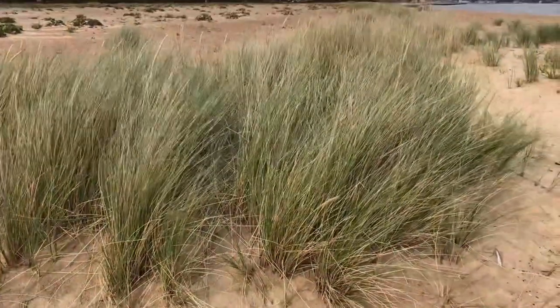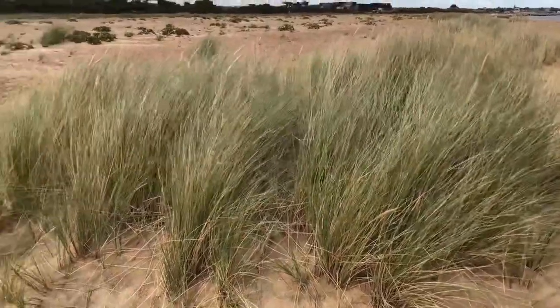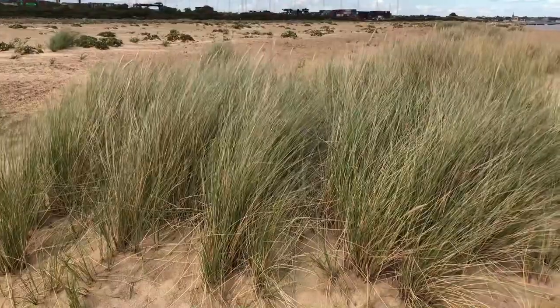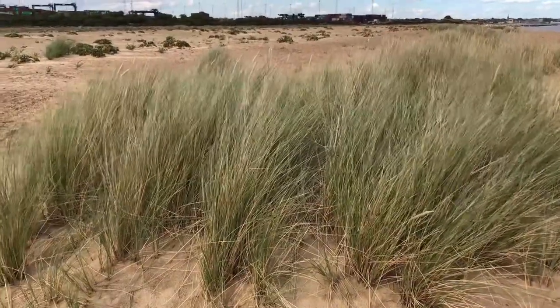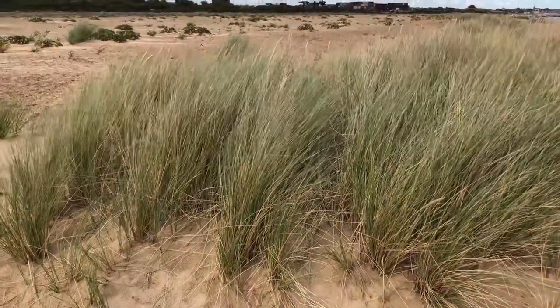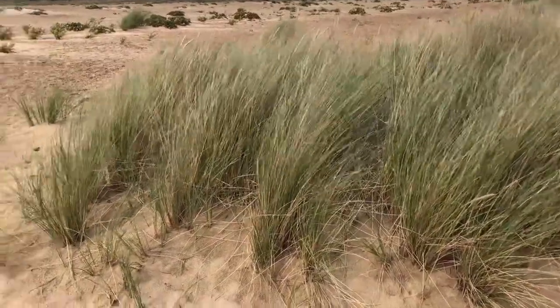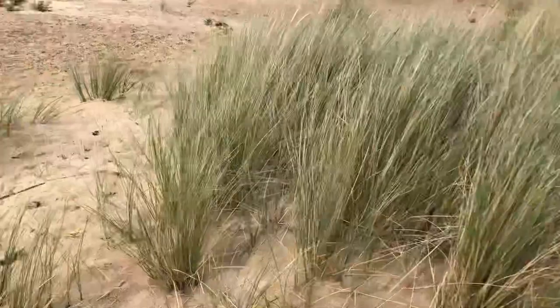So these grasses are, let's listen to Michael for his trivia. Why is this here? This is called marram grass. They plant it to stop the sand from blowing, because it has deep roots. Oh, really? Ah, that's nice. Good stuff.